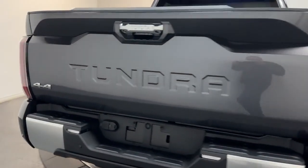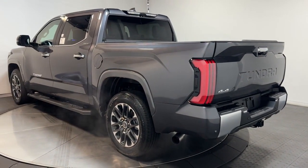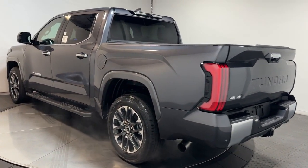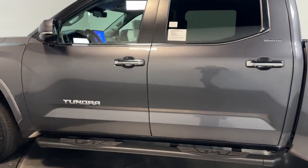engine, lane keeping assist, four-wheel drive, alarm, heated front seat, dual zone AC, Bluetooth connection. Strength blends beautifully with comfort in this well-appointed Tundra. See for yourself when you take it out for a test drive.